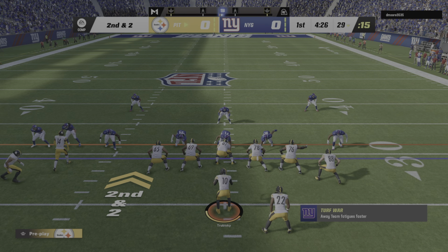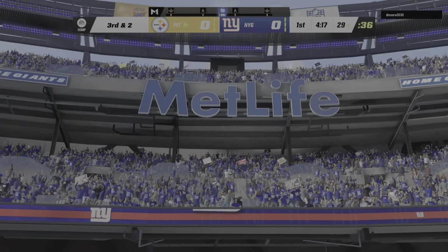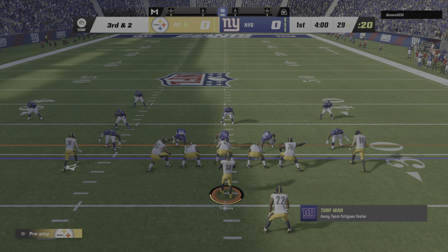First carry for Najee Harris. And nothing doing. He's immediately taken down at the line of scrimmage. He got maybe a half yard at most, but officially they'll be left with a 3rd and 2. It's rare that a man his size can't at least push forward for a yard, but they stopped him there for nothing.